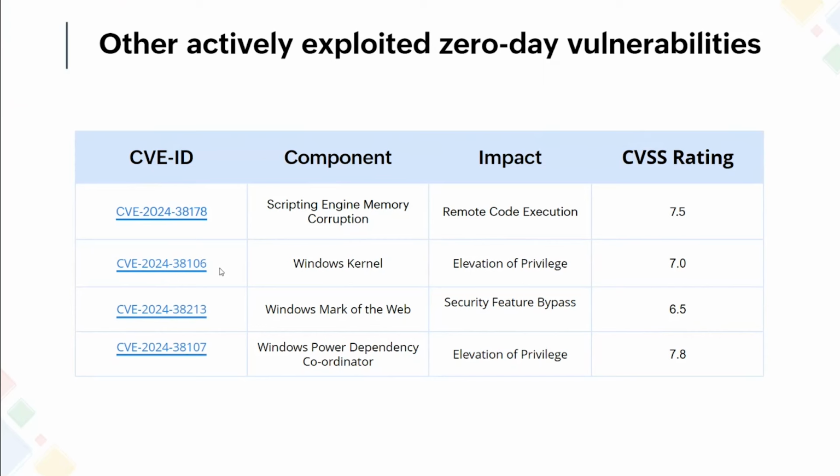Then we have CVE-2024-38106 in Windows kernel and it has been rated as important. The zero-day vulnerability in it can cause elevation of privilege. To exploit this vulnerability, an attacker needs to win a race condition. If successful, the attacker could achieve elevation of privilege on the target system. This has been assigned a CVSS rating of 7.0.